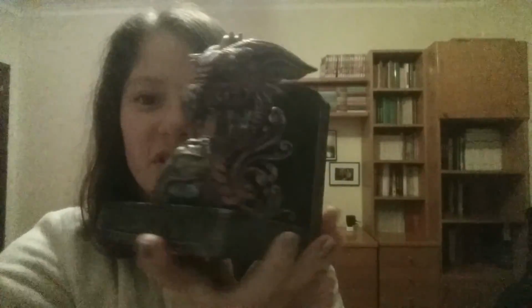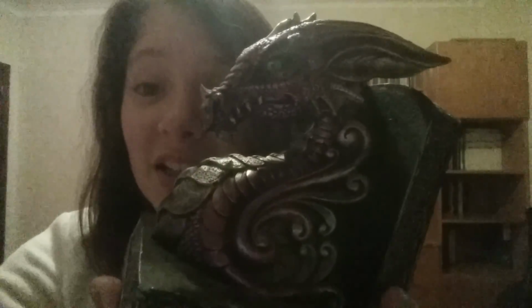So here it is. I have one at each end of my shelf. It's a lilac dragon, and it has green eyes just like me, and it has some runes in here, and it's just so perfect. It has so much detail, and I love it. And I have to quickly put it back up because my books are trying to fall and I can't let them. So now for the supposed book haul, here we go.